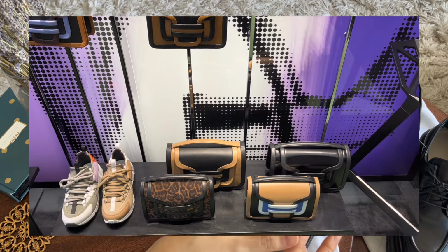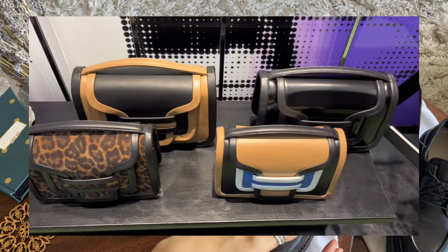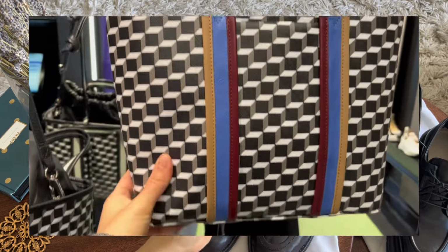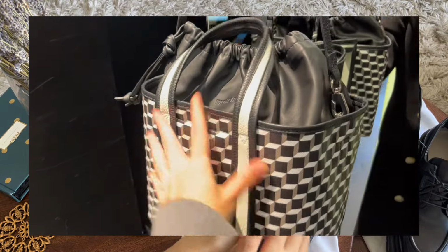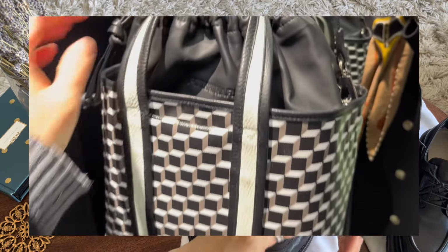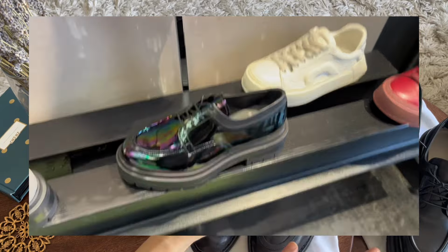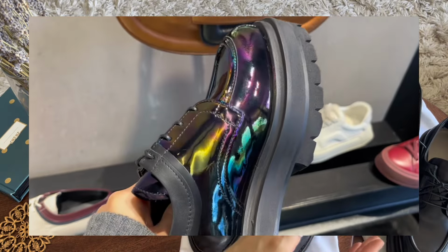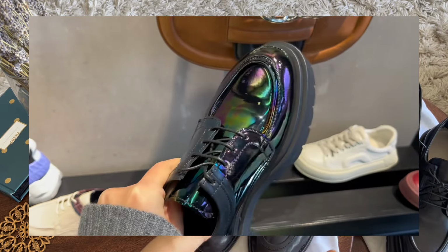They were roughly retailing around 1,000 euros when I was there, so not super pricey, but I wouldn't call them cheap either. They are, I would say, reasonably priced. So I would encourage you guys to check them out. And if you live near a city that has a Pier Hardy boutique, I would recommend you to go into the store and just touch the shoes and try on the handbags. It really gives you a very good idea of how well made a pair of shoes are and how comfortable or how durable the material is.